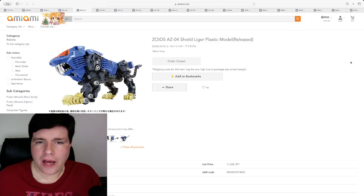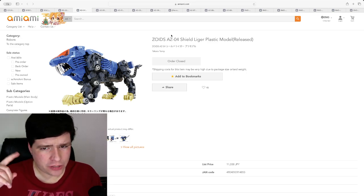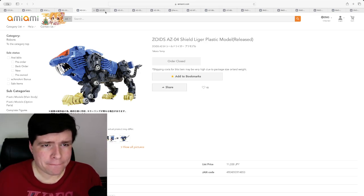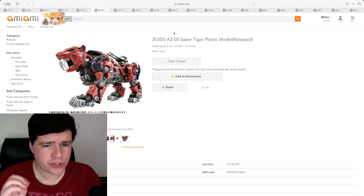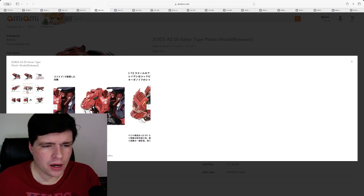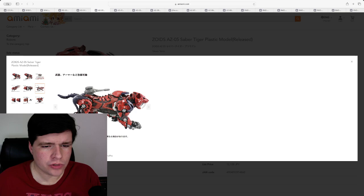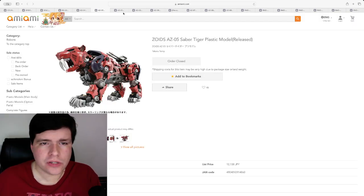So we have the AZ, and AZ, I believe, literally just means anniversary Zoid. So we have the AZ Shield Liger. We have the Saber Tiger, which I think looks just absolute chef's kiss, perfect. Some of these molded-in details are just incredible to me. This is just an awesome reimagining of this design. I think this is just kick ass.